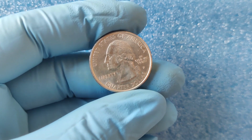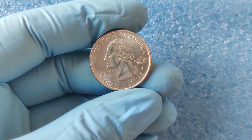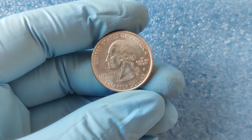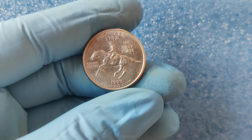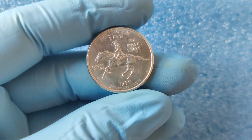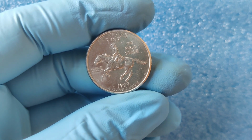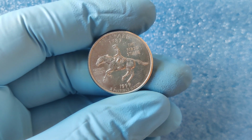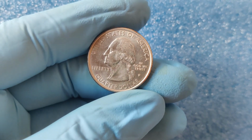We're diving into the fascinating story of a seemingly humble quarter that has captivated collectors and investors around the world. This is the story of the 1999 P quarter, also known by the 1787 mint mark, a coin so unique that its current market value has soared to an incredible $1.5 million. So, what makes this quarter so special, and why is it worth so much money?